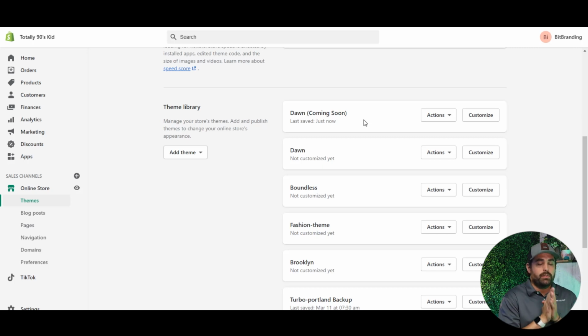But this will allow us to basically include all and every type of information and truly treat it as a landing page or even multiple pages. So if you want to showcase the about page or the FAQ page or all this stuff, you can do so by just having this dedicated coming soon duplicate version of your theme, right?